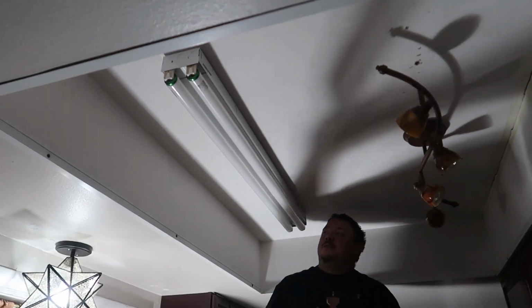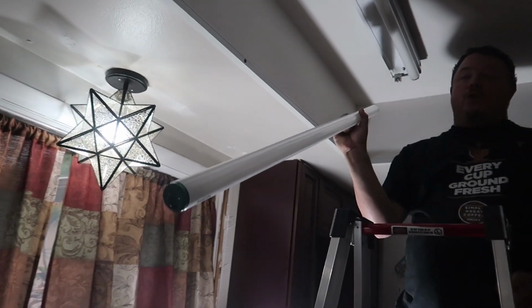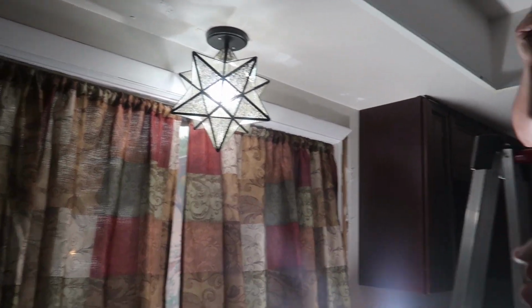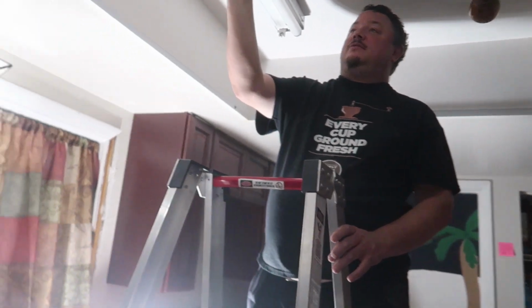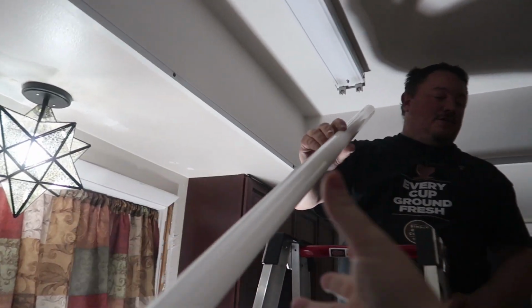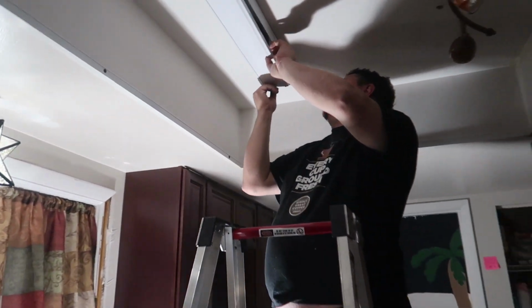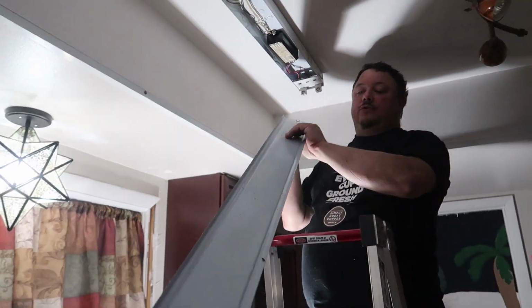All right, ballast. Now it's time to take out light number two. Whoa. Are they hot? No, I almost dropped it. Oh, please don't drop it. Oh my God, they make such a mess. And I don't have my mask on. Then we're going to repurpose this one, because the one in our garage is broken. Not working right. And I threw away the piece for the other one. So don't throw any of this away.